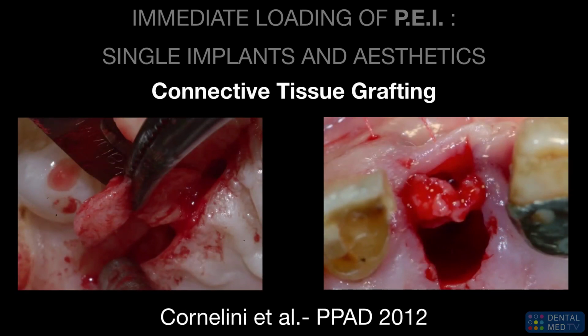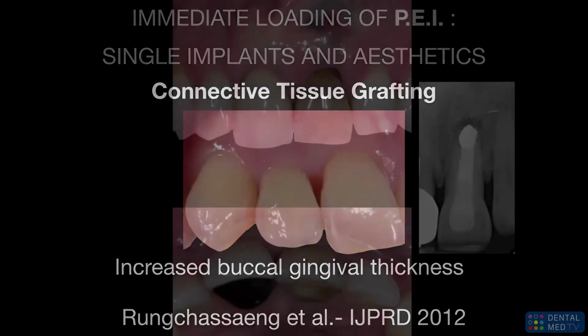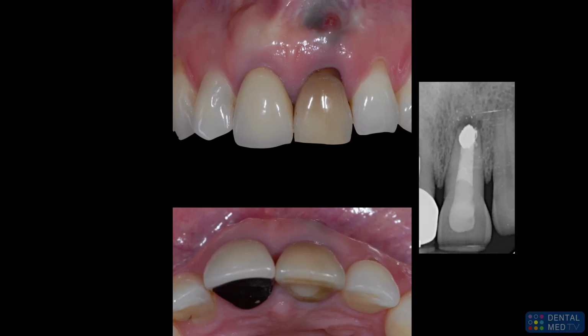Some authors claimed the possibility of improving the biotype, the thickness of the buccal soft tissue, by placing a connective tissue graft at the time of implant placement. And some papers demonstrated that such thickness can be improved also on immediately placed, immediately loaded implants. Therefore, with a more difficult procedure, we can treat all those risky situations like an infection and a recession on a tooth that has to be extracted for a vertical fracture and then an endodontic failure.